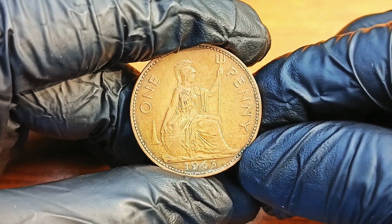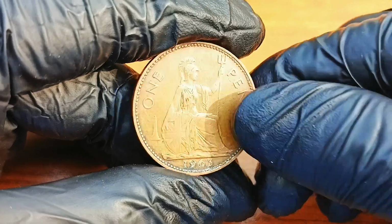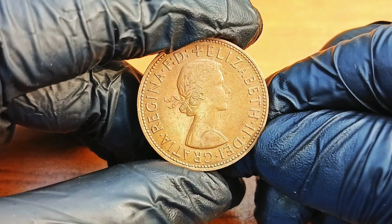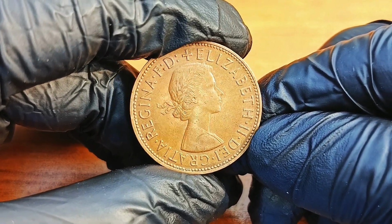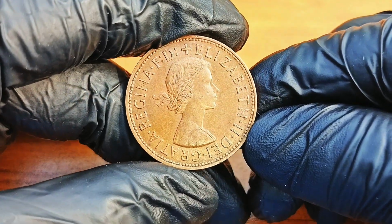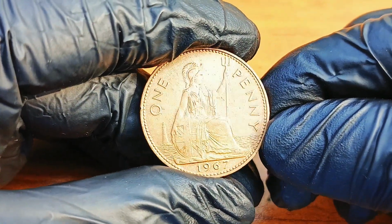Collectors often seek out coins from specific years to complete their sets. While the 1963 penny isn't rare, it holds sentimental value for many who lived during this period or admire Queen Elizabeth II's early reign. If you're selling, consider using online platforms like eBay or consulting a local coin dealer for an appraisal. Next up today, we're diving into an exciting topic.